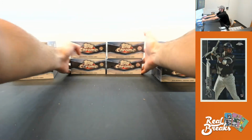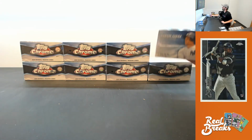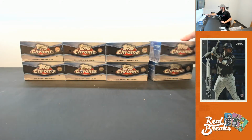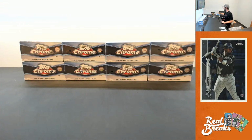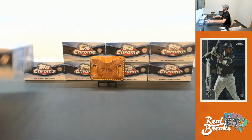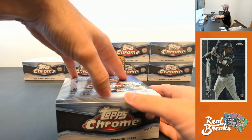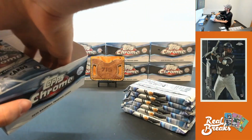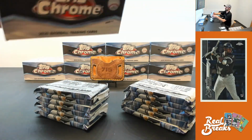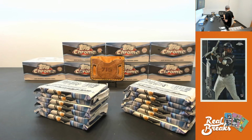Let's do 2 rows, actually. So this must be the big one. Flipped over. What's going on, Jason? Jamie, best of luck to you as well. Let's go ahead and get our mitts out, and then we'll dig into box number 1. Christopher snuck in and snagged Dodgers from you, huh?